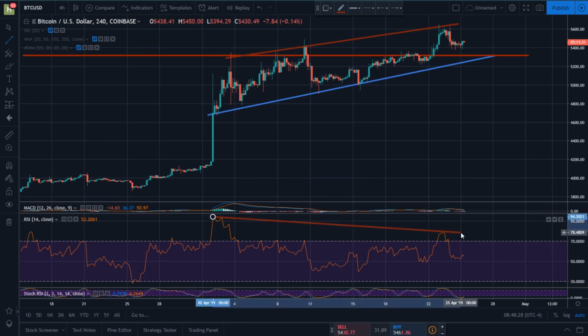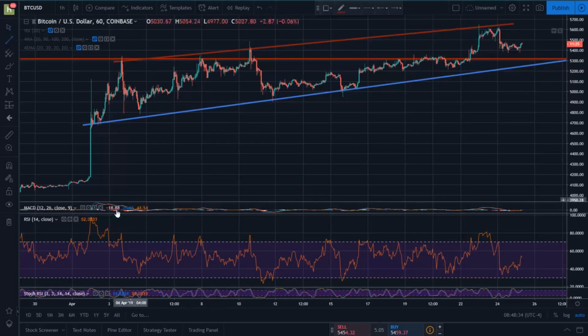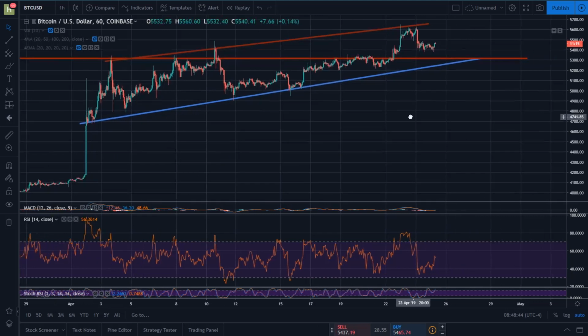And not only on the daily chart are we seeing RSI divergence, so too are we seeing it on the 4-hourly chart, and likewise we are seeing it on the hourly chart as well. You can come over here and draw this downtrend here, and the same uptrend applies on all 3 time frames on the chart itself. This bearish divergence will bring about bearish price action on Bitcoin.